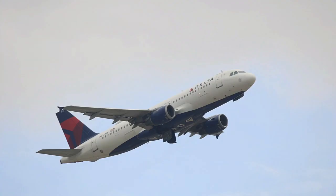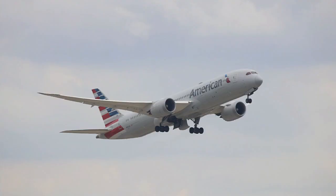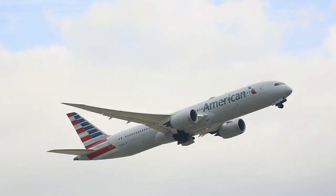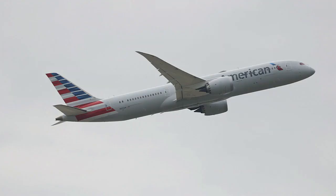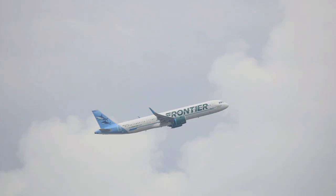This Delta 320 heading off probably to LAX, looking very good. And a CRJ 700, as we know and love. Here's my 787-9 right here that I flew, 835 Alpha November. Very cool to get to see this again. It's a gorgeous airplane, so looks really great. I got the model literally on the desk right behind me right now, so one of my favorites. Glad I've got to see it so many times and hope to see many more to come.